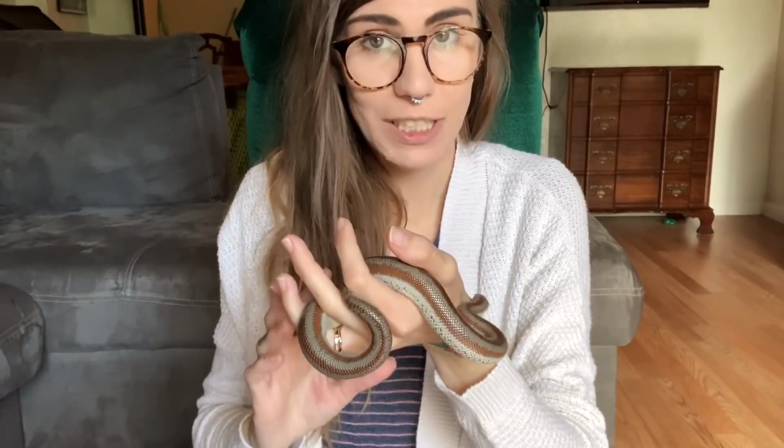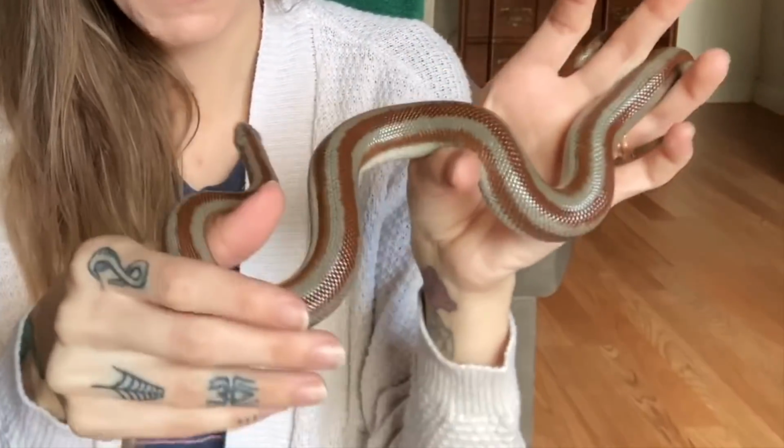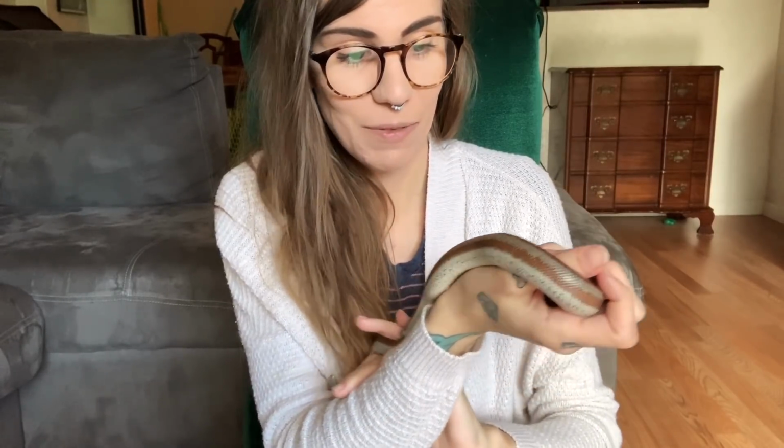So I did a whole bunch of research before deciding to keep her, and I read a lot of amazing good things. And now I must say, this is my number one beginner recommended snake, a Rosy boa. You really just can't get any more docile than this, I feel. I'll sit on the couch and I'll have her out just rooting through the blanket.